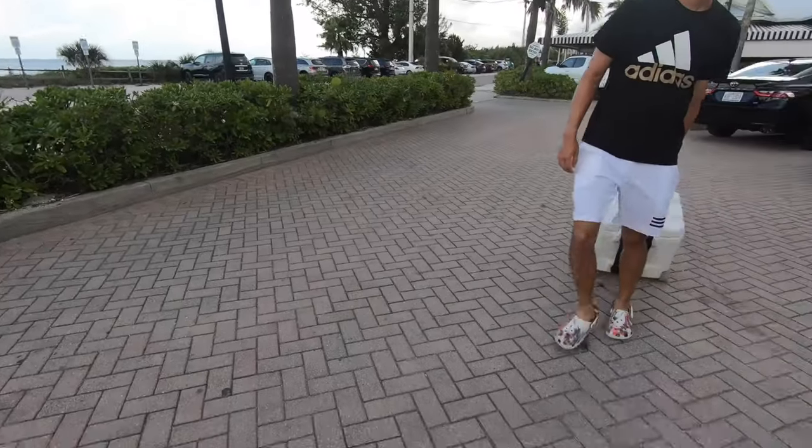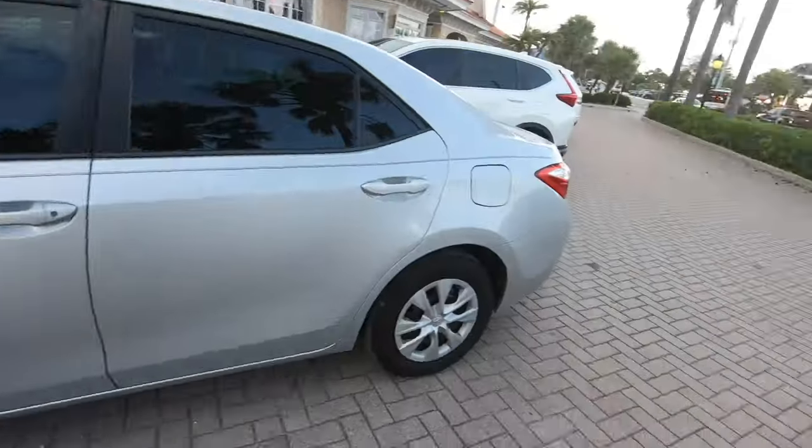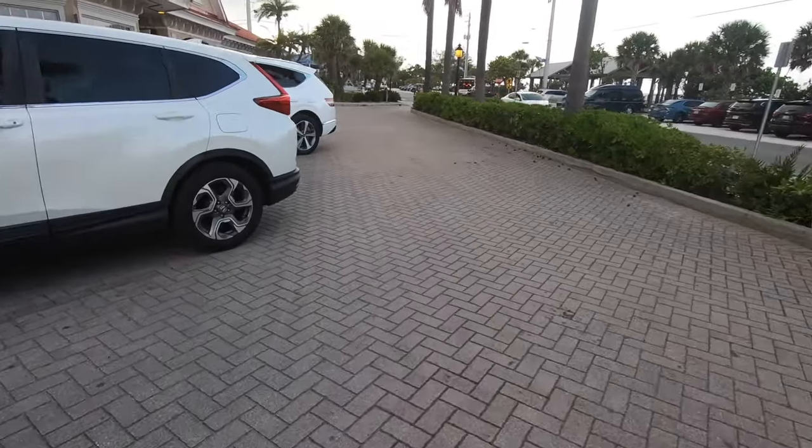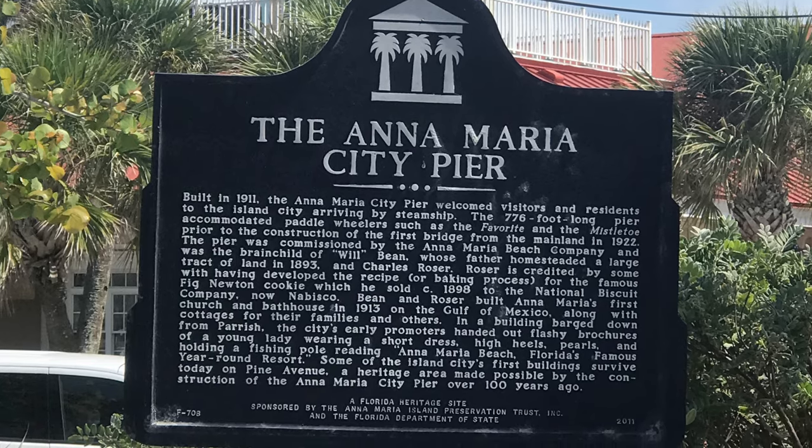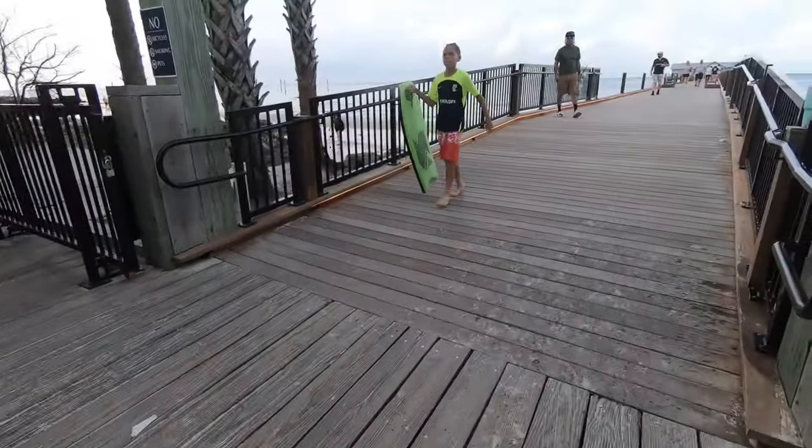Welcome back to Fish Outdoors. We're gonna make a little short trip out to Anna Maria Island today, and we're gonna see if there's anything biting today. Anna Maria Island Pier.